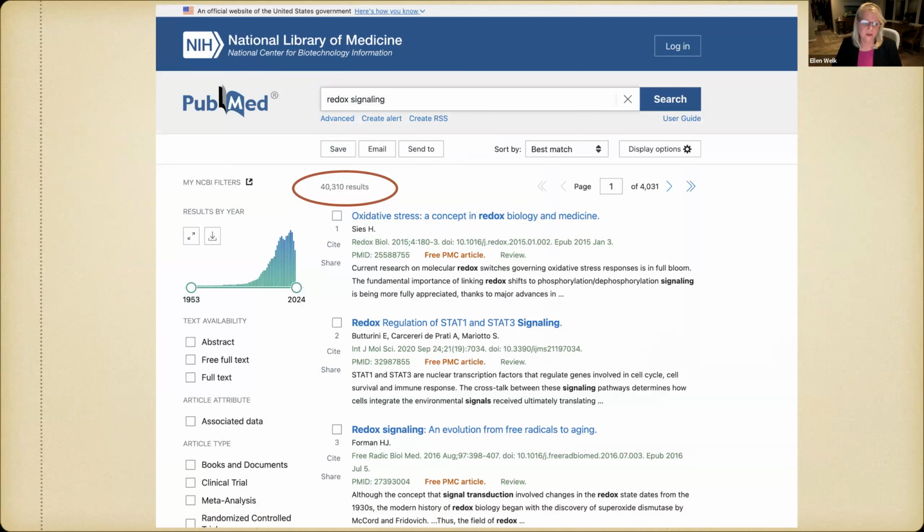As you can see on the little graph, I can't use my mouse pointer right now as I'm sharing my screen, but the numbers of studies, the bars, have gone up significantly. This is the National Library of Medicine, NIH. This is a government website, and it talks about redox signaling in the body. As you can see, circled in red, there are over 40,000 peer-reviewed articles now about redox signaling and what it is in the body. This is one of the fastest growing areas of science, and it is studied in most every major university in the world. Yes, they have a redox department in their school of biology.